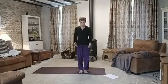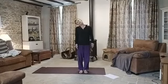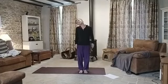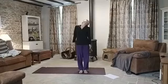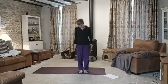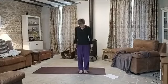Good. Okay, now we're going to make a couple of head rolls in each direction, slow and controlled. So, starting off, looking at the floor at your feet, rolling your head slowly so that your right ear comes around towards your right shoulder, up to look at the ceiling, left ear to left shoulder, and back down to look at the floor. Back in the other direction, slowly. And once more, in each direction. Good.